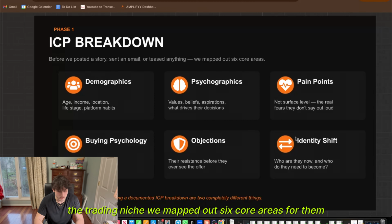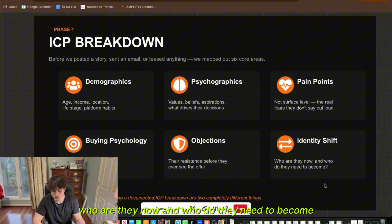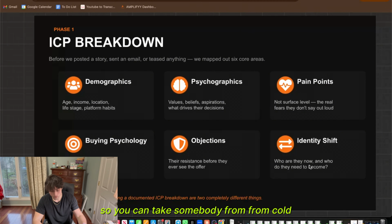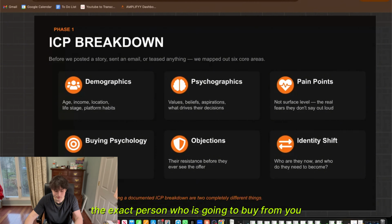For this client, in the trading niche, we mapped out 6 core areas, right? We had demographics, psychographics, pain points, buying psychology, objections, and their identity shift. Who are they now and who do they need to become? Honestly, identity shift is probably one of the more important things, because you can take somebody from cold, having certain objections, and shift their identity to who they need to become, which is actually the exact person who's going to buy from you.